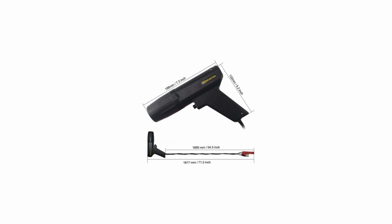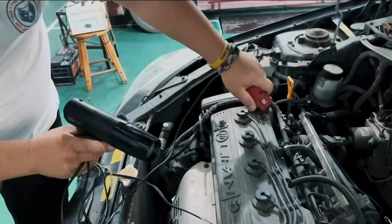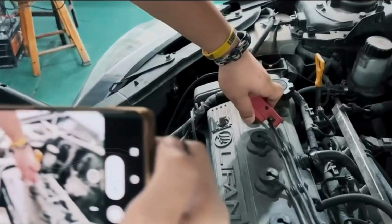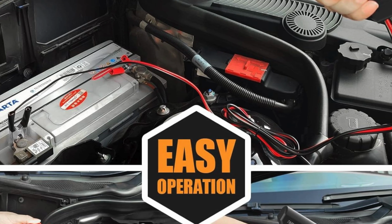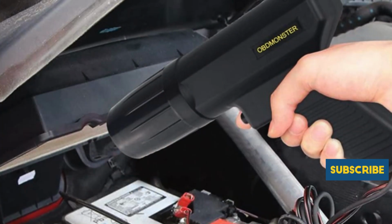Safety is paramount, and the OBDMONSTER features distinguishable red and black sensor clips, facilitating a secure connection to positive and negative poles with ease. The device excels with its advanced functionality, allowing you to intuitively test ignition timing on the engine flywheel or belt pulley. This makes adjusting your ignition settings a breeze.